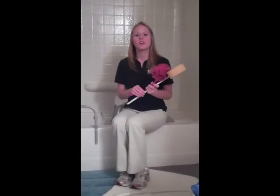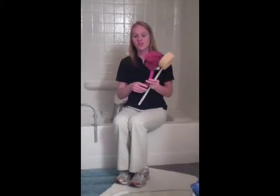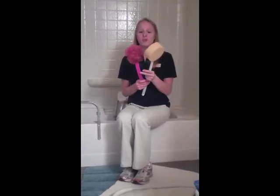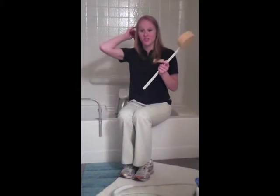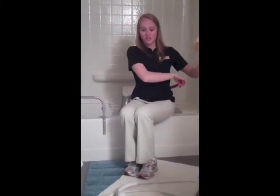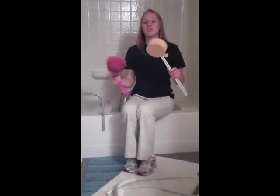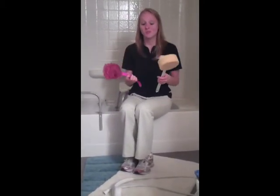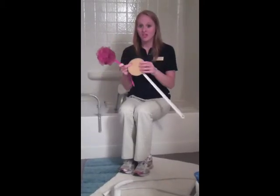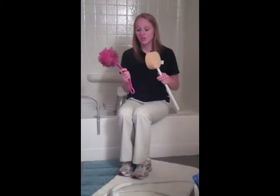You can also use long-handled sponges to help you with bathing. Long-handled sponges allow you to not have to bend down as far if you have hip precautions after a hip surgery. They also allow you to reach parts that are often hard to reach, like your back or behind yourself. Like I said before, to reach down to your feet. And these are very helpful. They come in many shapes and sizes. Here we have a sponge. It's an actual sponge. Here we have a loofah that can also be used.